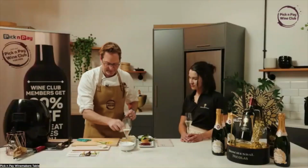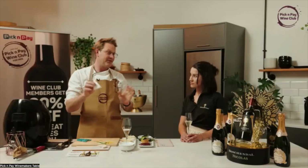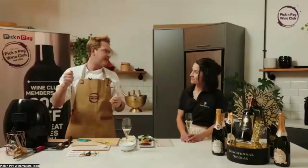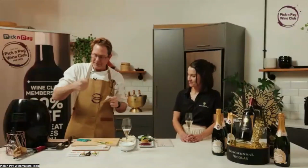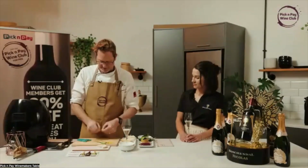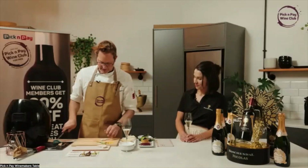All right, and then we obviously have a little bit of some whipped feta. Very, very simple. It's whipped feta. You literally get feta, you can take a fork if you want to, add a tiny bit of milk, or if you don't want to add milk, it's fine. You just give it a little bit of a whisk around, and that comes nice and soft. All right, so I'm going to take the end of that.